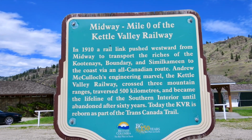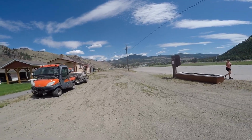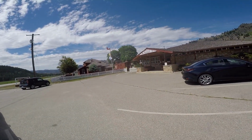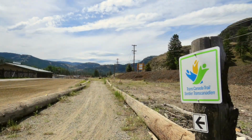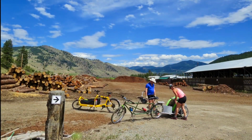It starts here. This is classified as mile 0 of the Carmi section. Grand Forks is that way a little bit. We're in Midway right now. This is the old Kettle River Train Museum. I really don't know anything about it. I don't know where the trail starts. We're just gonna make it up as we go.